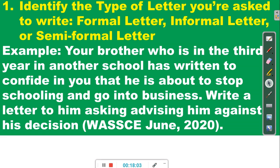Now, how do we identify a formal letter? When you are asked to write a formal letter, you are asked to write to someone who occupies a particular office. And he is not mentioned as someone who is related to you, but he is addressed by his official title. The other second letter writing question, which has to do with writing a letter to the principal of your school in your capacity as the senior prefect, is of course a formal letter because you are writing to someone on the basis of the office he occupies, not on the basis of the personal relationship that he shares with you.